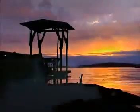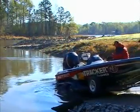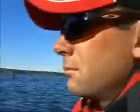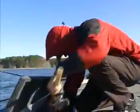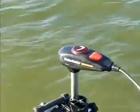The next morning, we woke up to a 180-degree difference from the day before. High bright skies, temperatures in the 30s, cold wind, tough post-frontal conditions. The bass know in these conditions that it's not conducive for them to feed. So I know that the strike zone is going to be a lot smaller, and I'm going to really have to make these fish react because they're not going to be feeding.